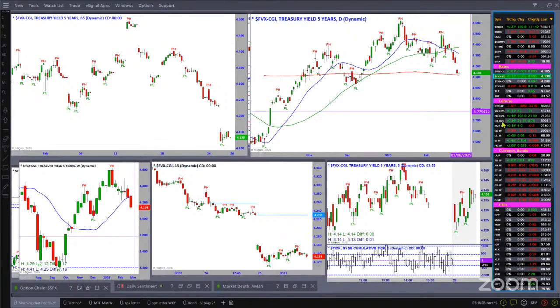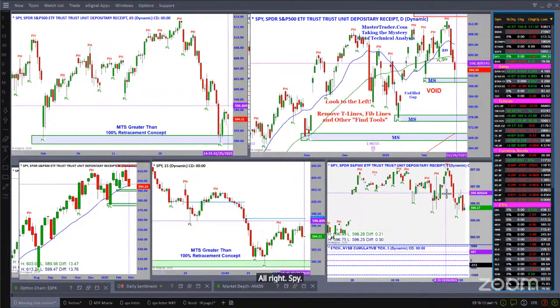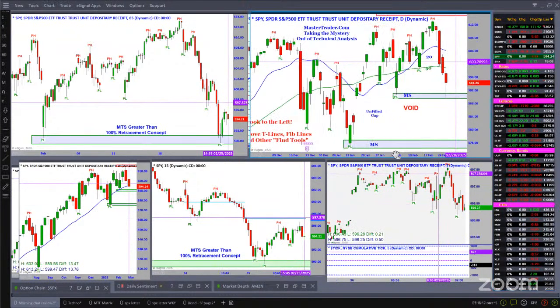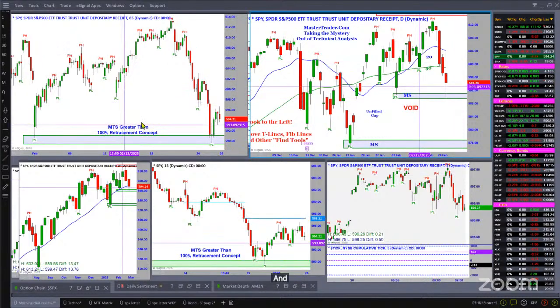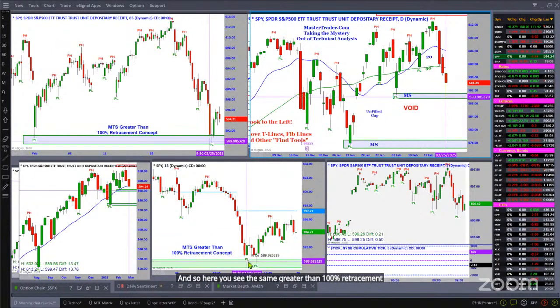All right. SPY gapping up here. It's coming off of the low. And here you see the same greater than 100% retracement. And here it is on the 15-minute chart.